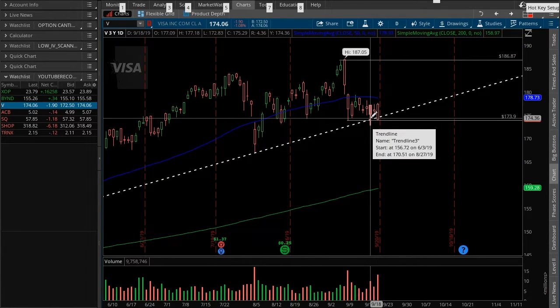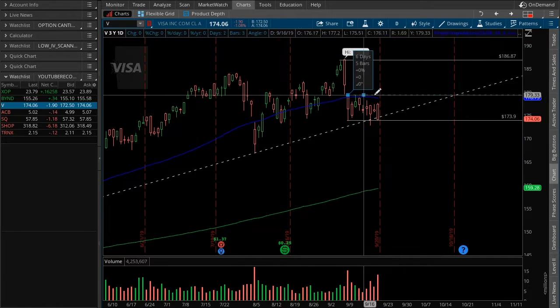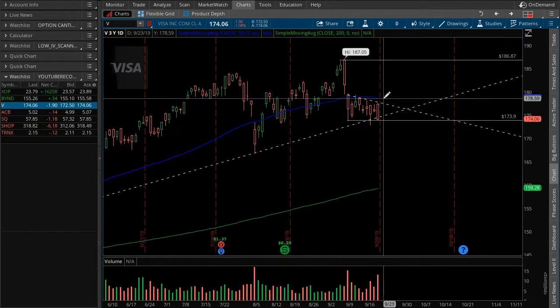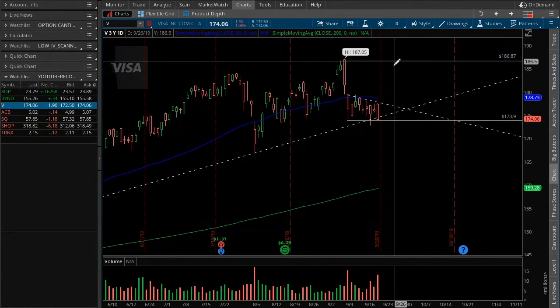That's a little high, actually. Maybe it's actually even a trend line. Maybe it's something like this. Yeah, that feels better. So if we break above and can clear this 50 SMA, again, we're targeting our swing high, all-time high up here at 187.05.